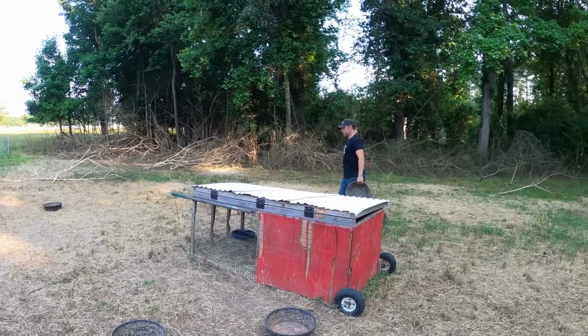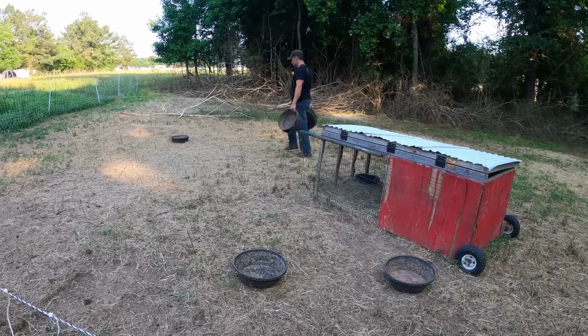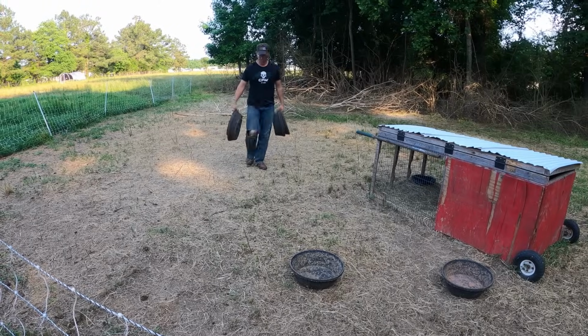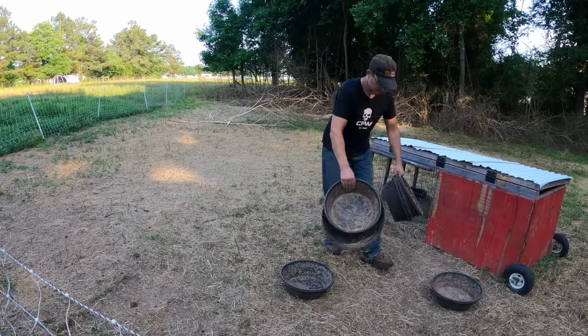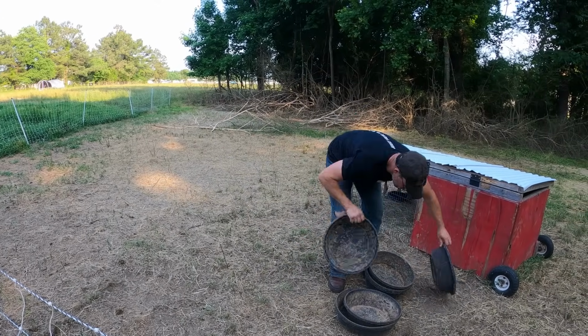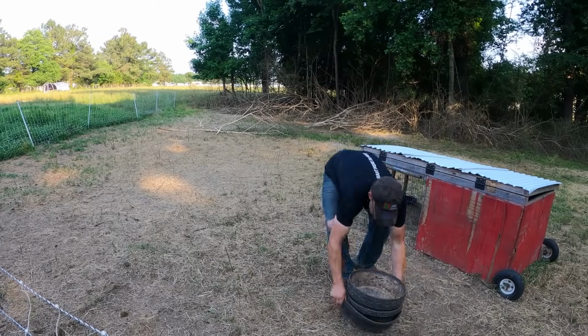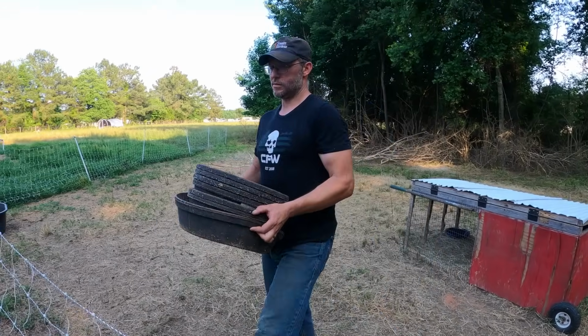The next step is we got to move all their stuff. So we have these rubber feed pans that we put grain down in for them. So we're gonna pick those up, move those to the new area. We're gonna put the grain down before we call them so that when they get in there, they'll start eating and they won't be tempted to leave before we can get the fence closed.